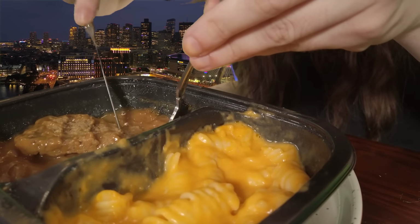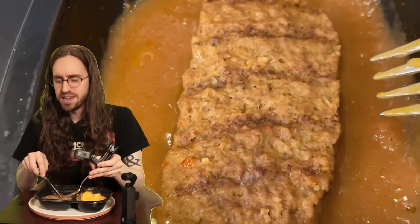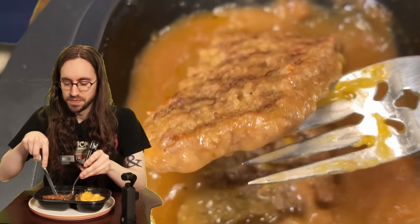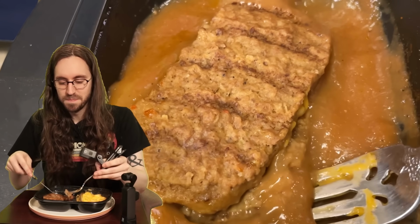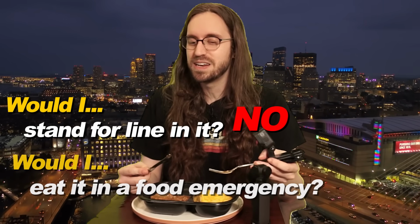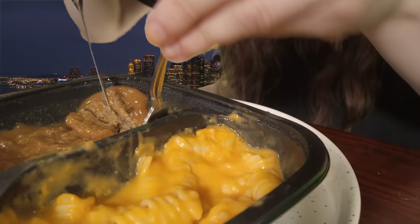That's Salisbury steak. Kind of like being back at a cafeteria. It kind of tastes like cafeteria food to me now. I mean, it's pretty good. It tastes exactly as it looks, like a lump of miscellaneous meat smushed together for my pleasure. Would I stand in line for it? No. Would I eat it in a food emergency? Also no. I actually am pretty hungry today, so it's doing a good job of filling me up.